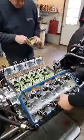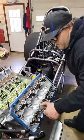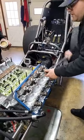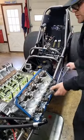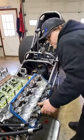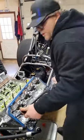And as I mentioned before, when we got back from Gainesville, we tore the motor down. Cylinder heads came completely apart, clean everything, inspect it. I measure all the seated spring pressures, make sure everything's okay. And if I need to make any adjustments, I do. Reassemble it. And here we are.